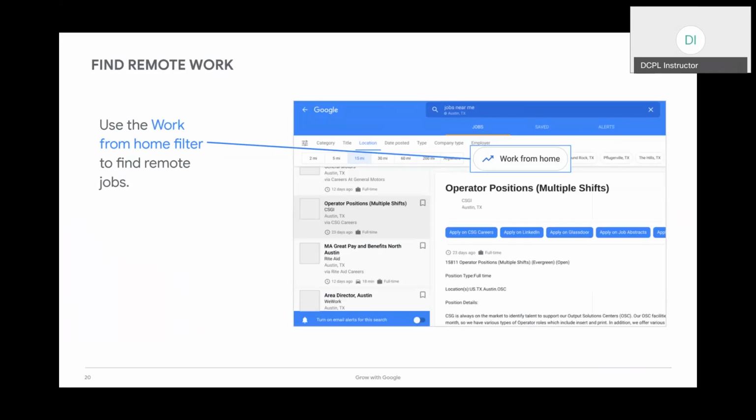So let's talk about another important filter that people may be interested in, especially now. It's called Find Remote Work. You can use the Work from Home filter to find remote jobs. So this might be very helpful for people that do things like graphic design, IT work, any job that may not require you to be on site to do a job.